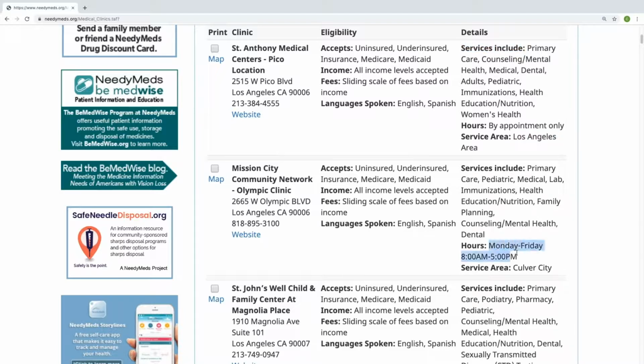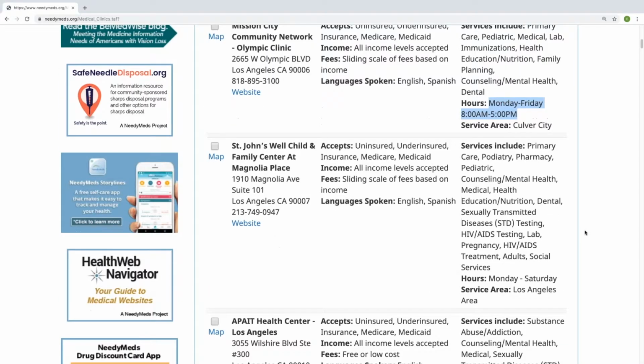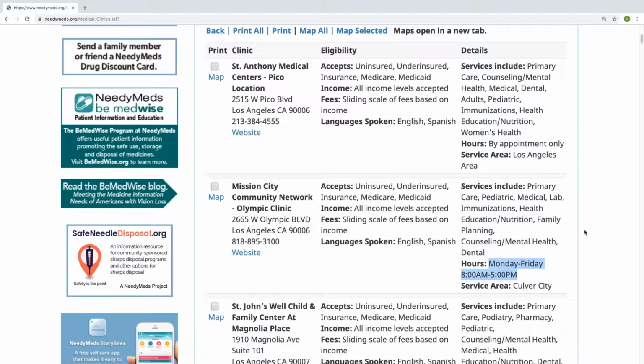Although we pride ourselves on the information on our website being accurate and up to date, we always suggest calling or visiting the clinic's website to confirm pertinent information such as the languages spoken by the staff, the fee the patient can expect to incur, or even the hours of operation.